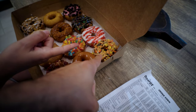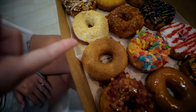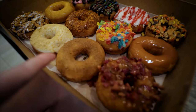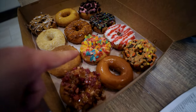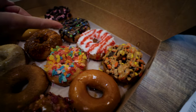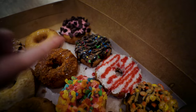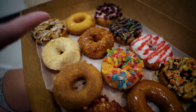Reese's Pieces. Caramel. Bacon. What's that? Just cinnamon sugar, yeah, probably. Fruity Pebbles, that's definitely Flintstones Fruity Pebbles on there. Coconut, maybe with a strawberry glaze. M&M's, probably chocolate glaze. That looks like caramel glaze.